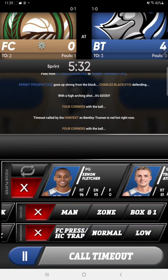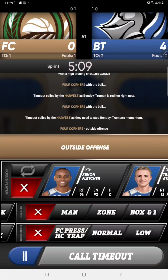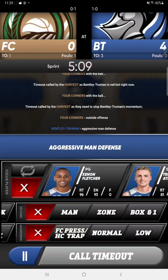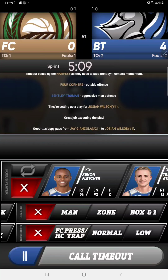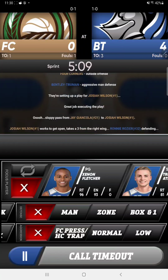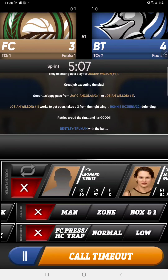Okay, here we go. They got the ball. This is a bug I've got to fix. The computer calls back-to-back timeouts when they can in sprint mode. So that's one of the things I need to work on. It doesn't kill the game, but it's annoying. Uh-oh, and they hit a three-pointer. So Josiah hit it. Let's see if they changed their lineup.